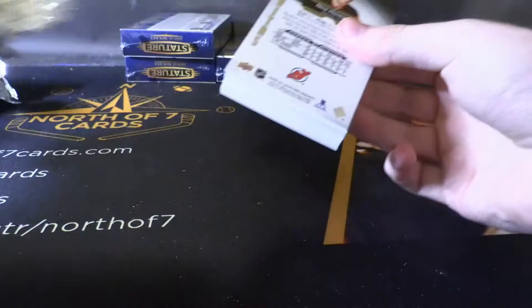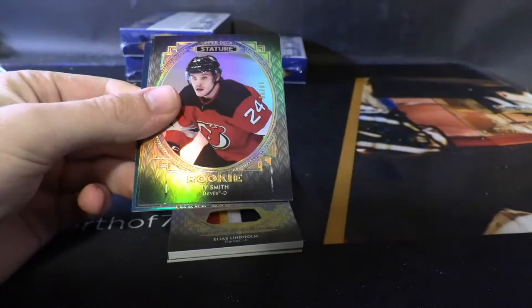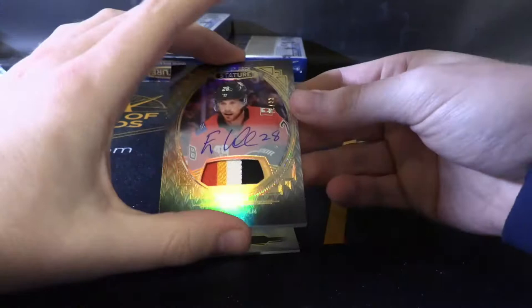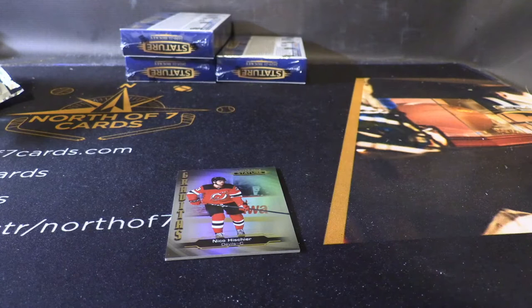199. Jonathan Drouin, Gary Cheevers. There's a rookie Jansen Harkins out of 399. Rookie Ty Smith out of 99. Rookie Ty Dellandrea out of 99. Rookie Reese Johnson out of 45. Ooh, here's a nice patch auto. We have Elias Lindholm, patch auto, numbered out of 33. Congrats to the Elias Lindholm spot.